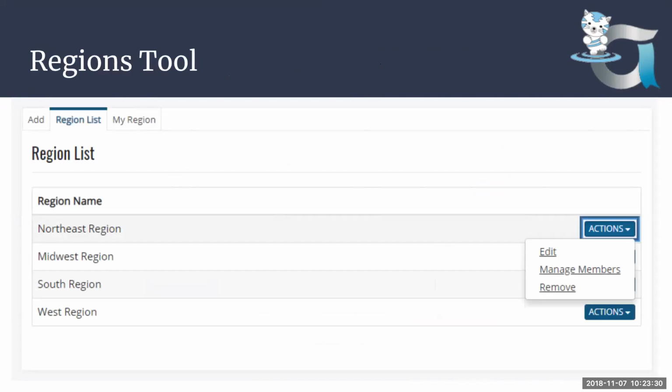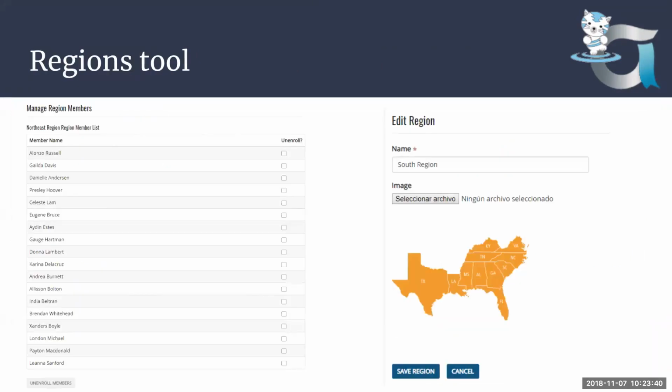This is the region tool. For the administrator it's a very basic tool, because we just want to create regions, manage members, edit, remove, and create a region photo or region image, etc. So we have the different members of the region, and of course we can edit the name, and we can create an unlimited number of regions. And of course, users can switch between regions. So the region is selected the first time you enter, because you choose a region. So what region do you want to participate in?